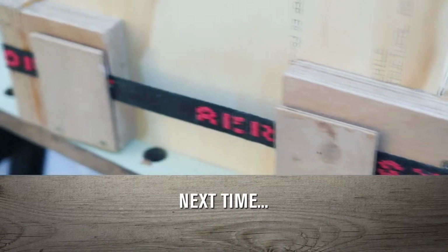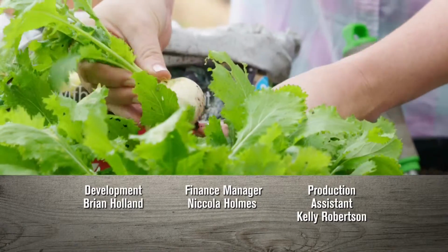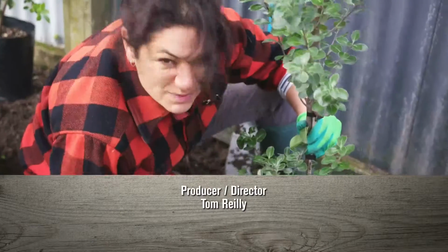Next week on the Get Growing Roadshow, Justin's working to bring a dull deck back to life. You can easily make something like this, even if you've just got a handsaw. I'll be sharing more spring planting tips. If you're keen on summer salads, you can plant all of your favourite lettuces in containers. We're back on the roadshow answering your growing questions, and Nicola looks at hedging options for an exposed backyard. That should be pretty happy.